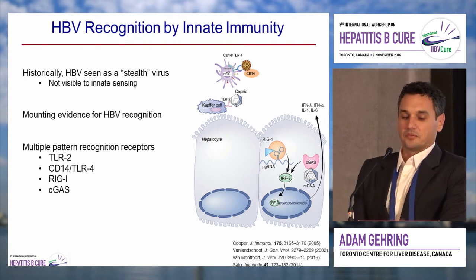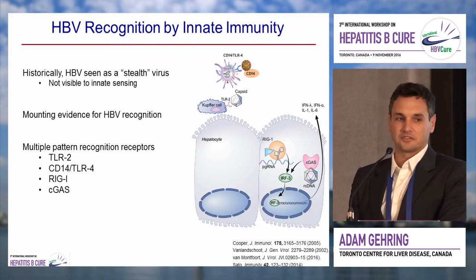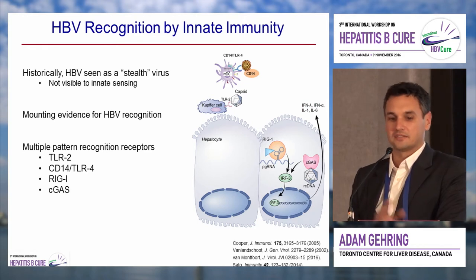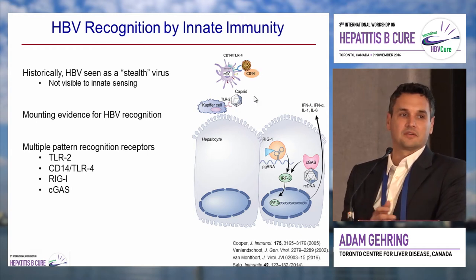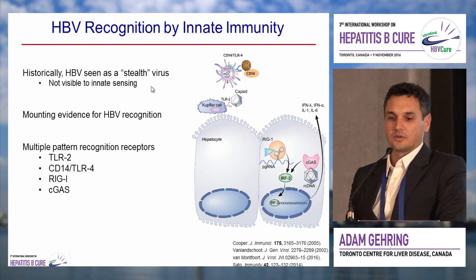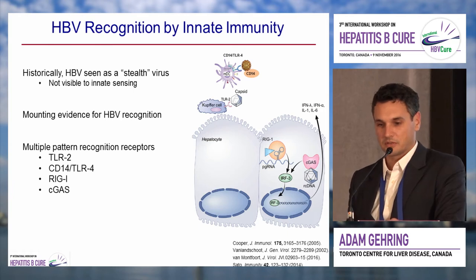As I mentioned, for many years, everybody thought hepatitis B was a stealth virus. It wasn't recognized by innate immunity, but this doesn't necessarily seem to be the case, and there is now mounting evidence that HBV is recognized. A number of different pattern recognition receptors have been described to recognize different components of hepatitis B. Recently there was a publication looking at the ability of CD14 to recognize the virions of hepatitis B surface antigen. This can be taken and delivered to dendritic cells and lead to their activation to some extent. And there was data, mainly from a mouse model, to show that capsids can bind the Kupffer cells through the TLR2 pathway, and I'll talk about this in a little bit, and this can suppress HBV-specific immunity.